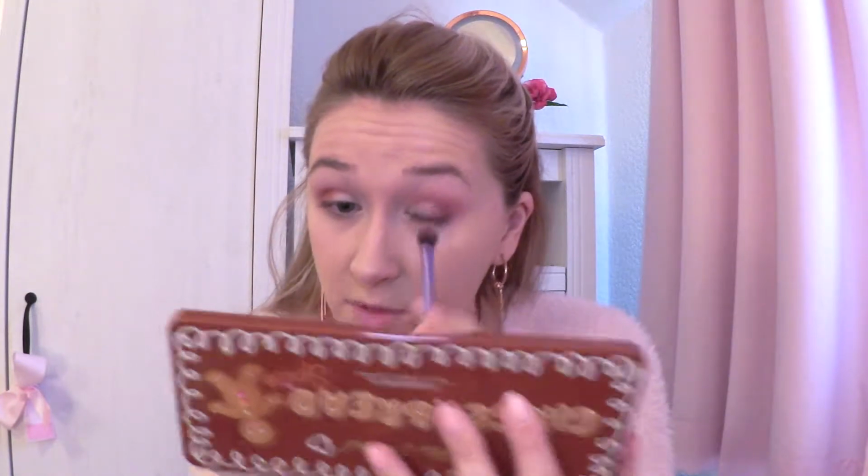Love it, so festive. Christmassy palette, and it is January and I'm doing a kind of festive look, but I don't really care because I like it. So I've just kind of packed that on the centre of my lid, and then I'm going back in finally with my transition brush, blending that all out, making sure it's not too harsh.